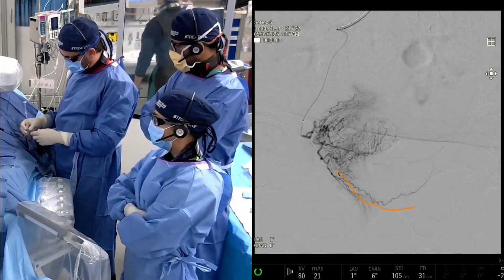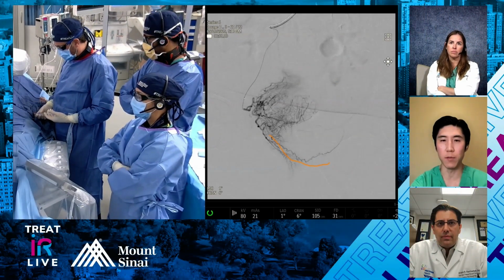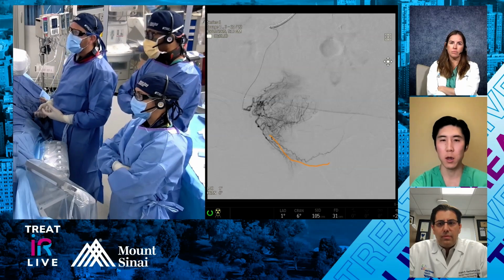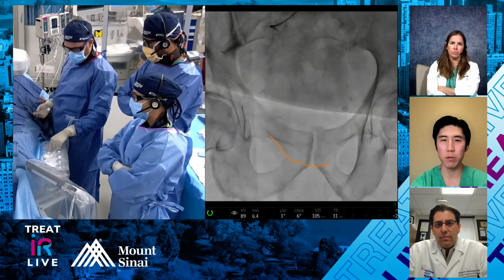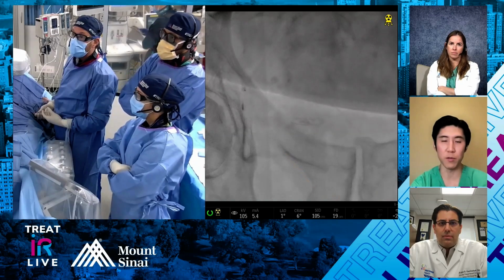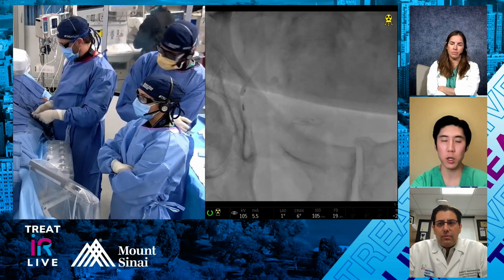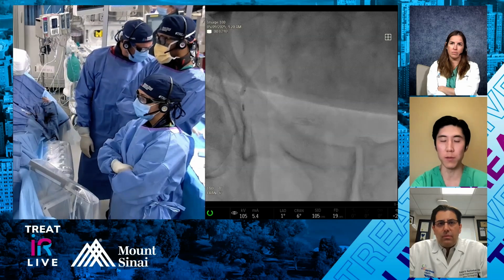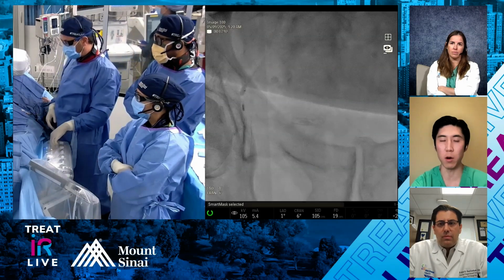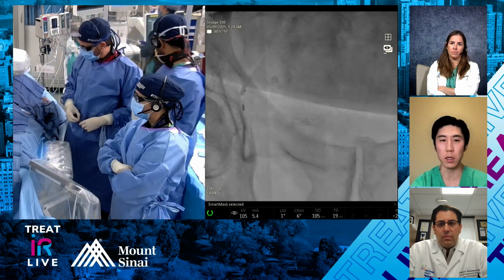I would start with the run with the balloon up just to see if that changes the flow dynamics. Otherwise, I don't have a lot of confidence that the sniper could track down that branch to coil it. I would honestly still feel comfortable gluing it from that position, just watching it glue, because you can control the glue in terms of how far it goes into that branch, wait for it to solidify, and then you can kind of push the rest of it centrally towards the gland.